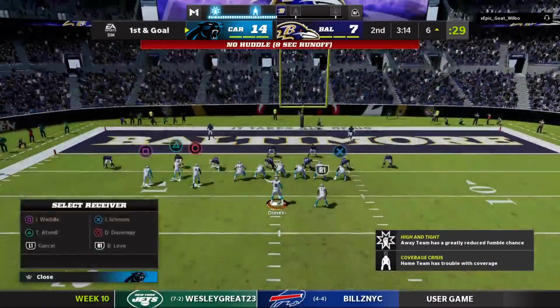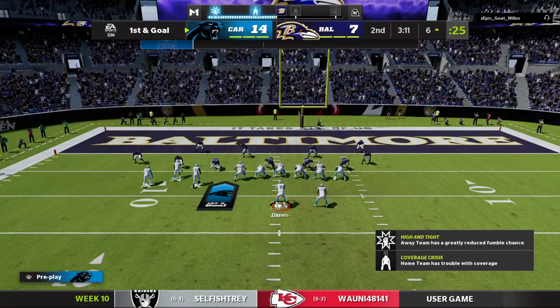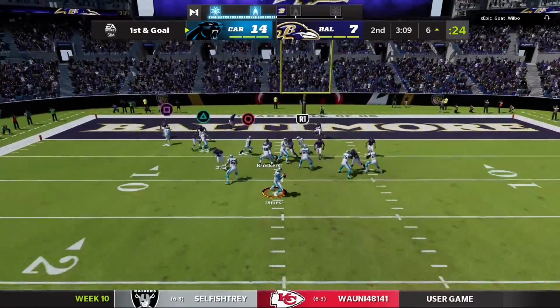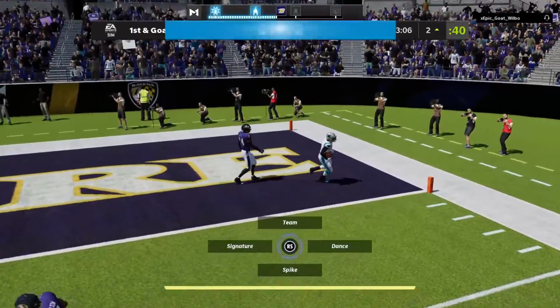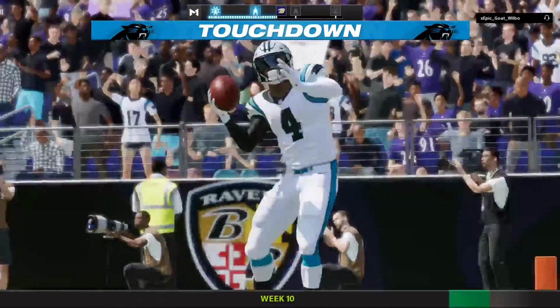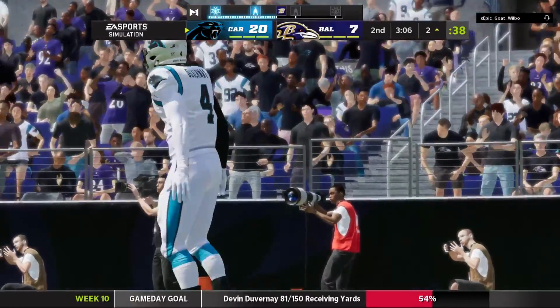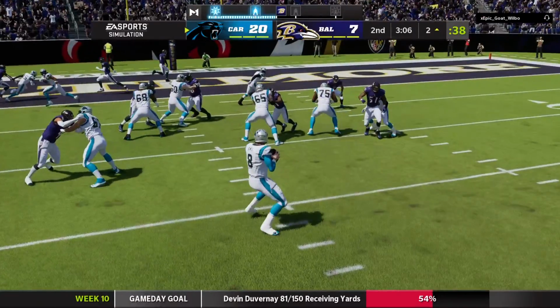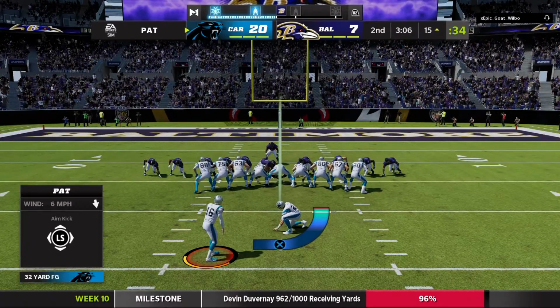And the Panthers are going to be set up with a 1st and goal coming up as they get him down at the 6-yard line. They'll set up to throw. And remember, this drive started off. And he'll take this into the end zone. Touchdown, Carolina. Devin Duvernay with touchdown number 2 in the game and now 11 on the year. And the Panthers are able to strike quickly to add on to their lead.